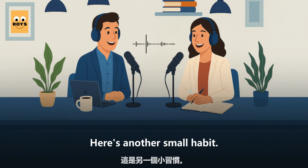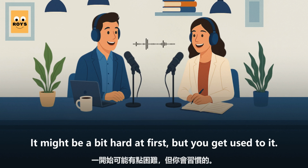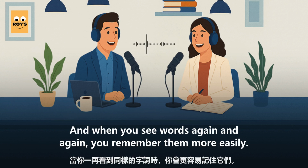Well, here's another small habit. Change your phone or computer to English. Yes. That way you see English every time you use your phone. It might be a bit hard at first, but you get used to it and you learn new words like settings or update. Exactly. And when you see words again and again, you remember them more easily.